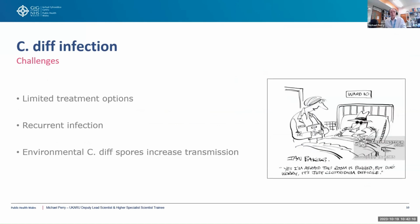So the challenges that we have, apart from the numbers with C. diff infection, are that we have limited treatment options. And the challenge with our treatment options is that it's an antibiotic-associated disease, and yet we try to treat it with antibiotics, which kind of sounds a bit silly, doesn't it? And a lot of the antibiotics that we try and treat C. diff with will also kill some of those other good bacteria in our gut. So it's a bit of a struggle.